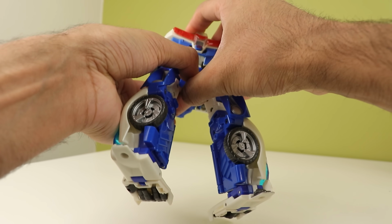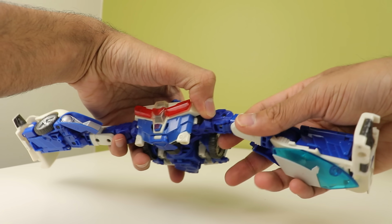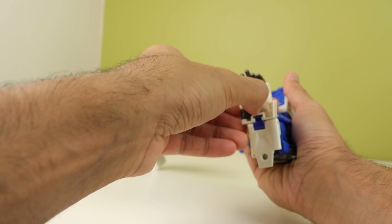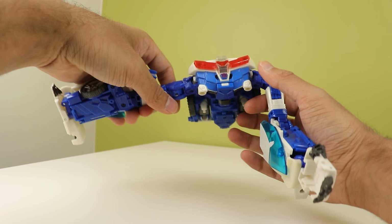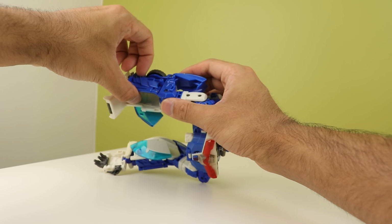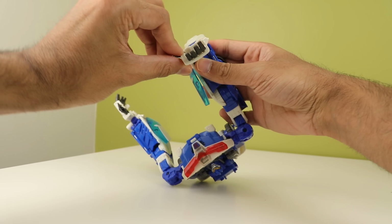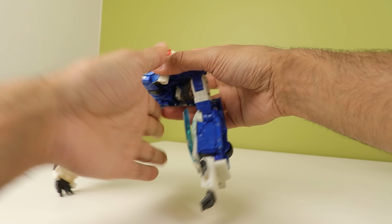You compress his loincloth. You bring the arms out, like so. You bring this around like that. You want to fold out the hand from underneath the heel, and then bring this section down like so. We're gonna flip this panel around, and then open up the hand, like that. And there we have the upper body all done.